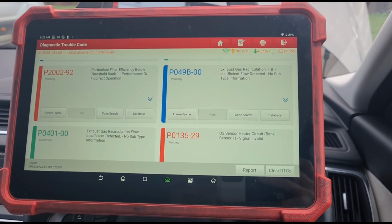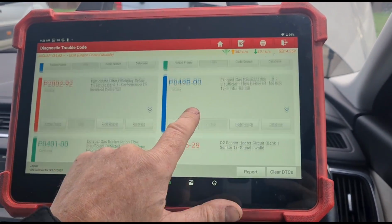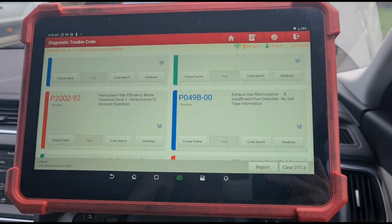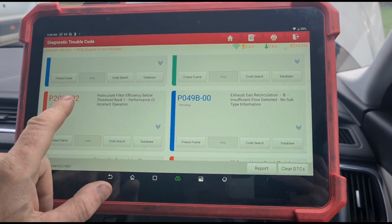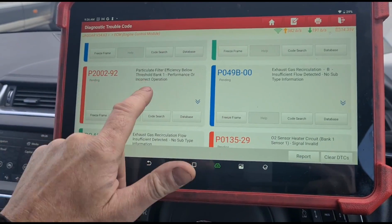Now, one garage has said, let's try replacing the EGR valve again, and of course he didn't want to do that. And then one garage has suggested they wanted to change the DPF. Now that is the right thing to do.